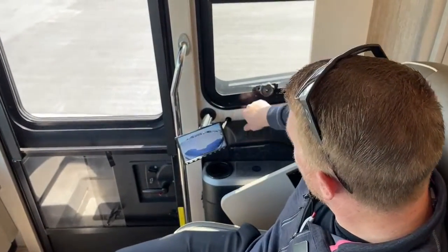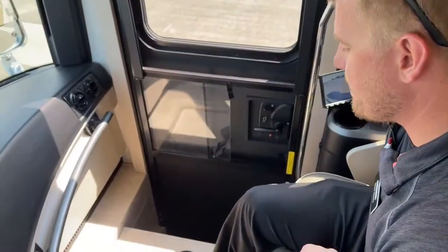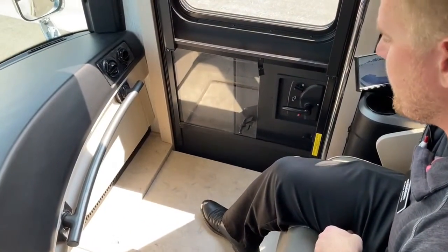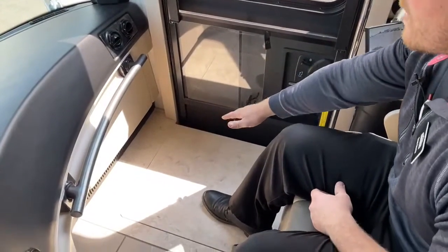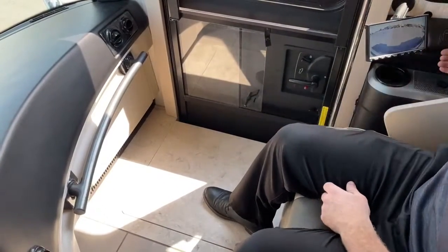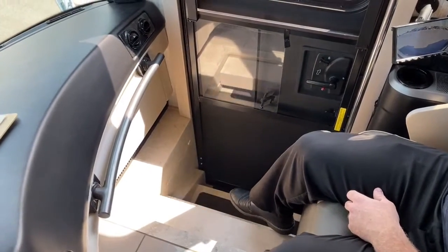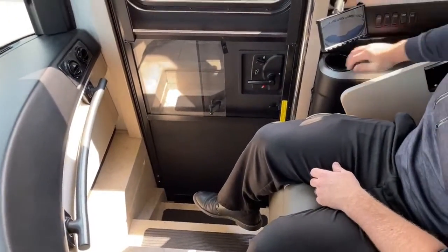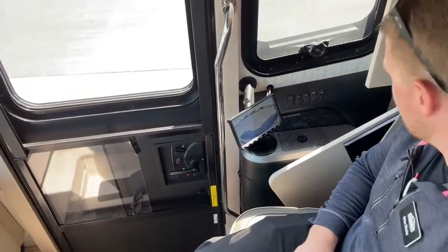Now, over here, a couple more light switches, step cover. So this passenger doesn't have to sit here and hang with their feet sitting in the stepwell. It actually comes up. A lot of people like this because they can have their dog lay right there, that kind of thing. Go ahead and drop it back down. One cup holder over here on the passenger side, and then a wireless charger for cell phones.